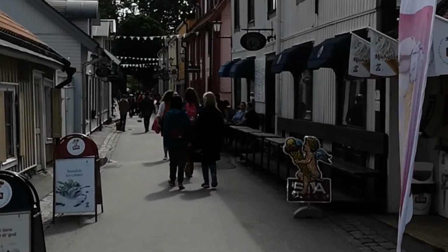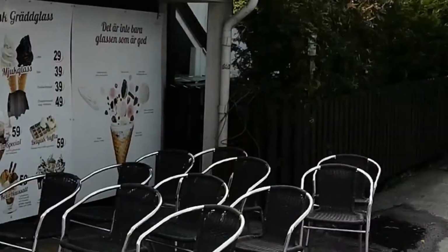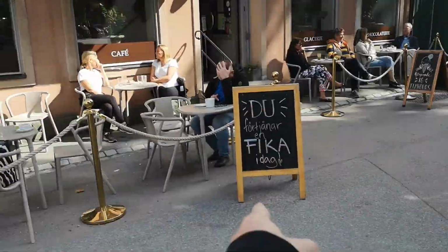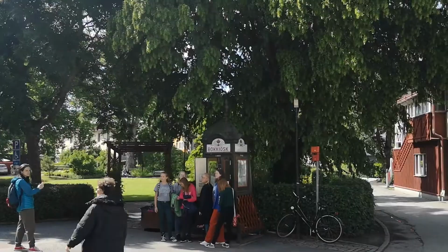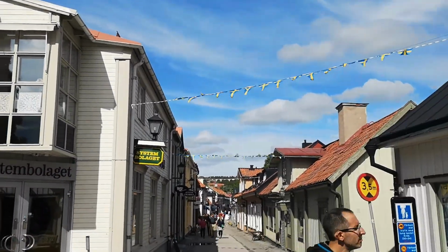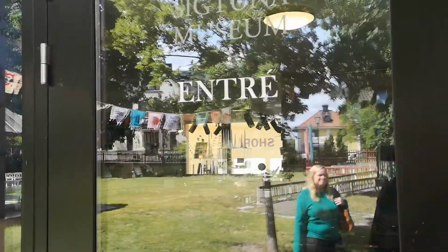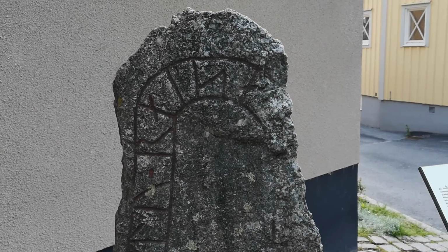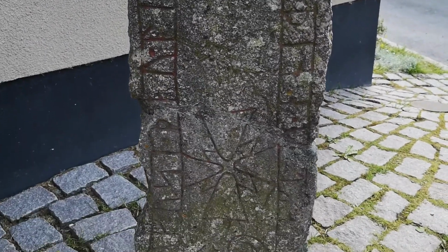Main Street, Sigtuna. People enjoying fika. Old Swedish film booth. This is Stenbolaget, where all your alcohol dreams come true. Lovely children crying. It'd be 100 kroner to go into the Sigtuna Museum. I really don't think that's going to be necessary. You don't even have to pay 100 kroner to go in the museum to see some ancient artifact.